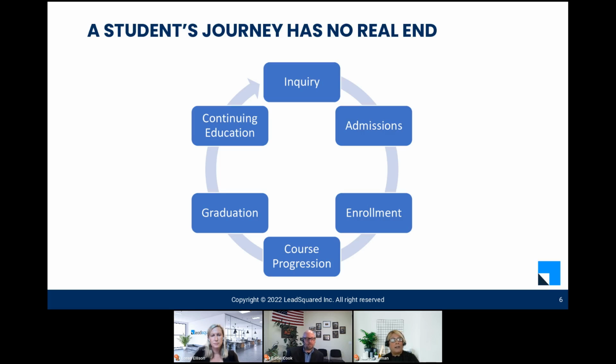And in addition to that, I'm able to see data. How many students interacted with that email, opened that email, took that next step to click on certain specific links that I may have put in there. But also I'm able to see how many students went from that email to now taking the next step. And so that's something that Lead Square has allowed me to have greater visibility.